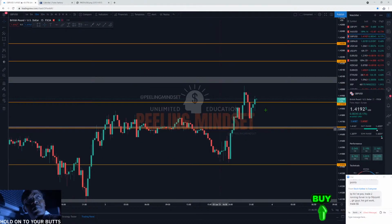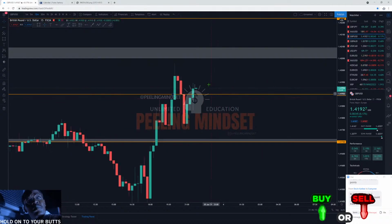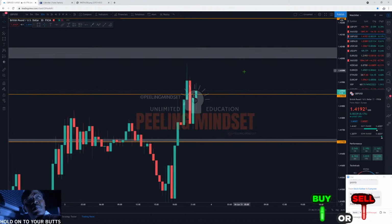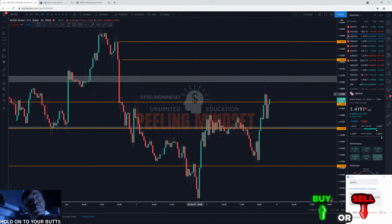Okay, so the previous 15-minute candle closed bullish. Man, if there was no news in pound USD, I would have taken a position right now, to be honest. Oh man. Pound USD makes sense. Let's see. My pound USD.